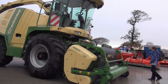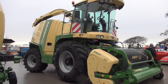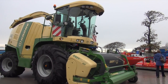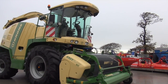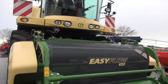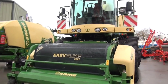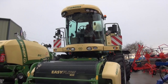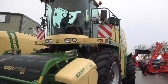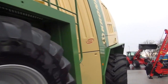Bloody rain's coming back on. And here we have the Krone Big X 700, which I've filmed before. Maybe not this one, but it's some machine. Who fetched the rain back on? It's a bit late, isn't it? It's not fine there, I think. I'll just need to carry on before it gets dark. We'll finish with the Krone here.